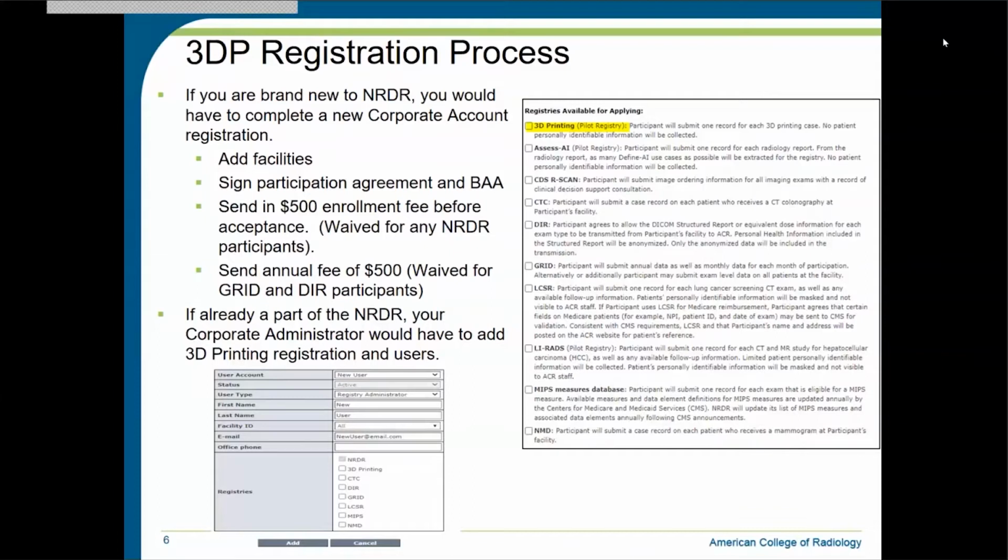Now, if you already participate in NRDR, for the most part, this is already going to be included in that cost if you are participating in GRID or DIR, which is Dose Index Registry. And if you're not already a part of NRDR, your corporate administrator would add the 3D printing registry and also add users to the 3D printing registry to set that up.